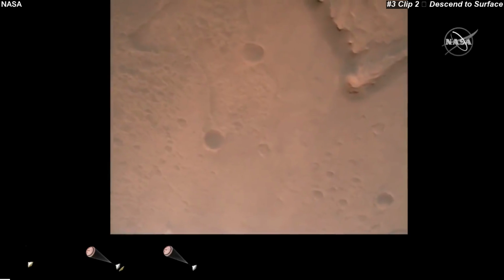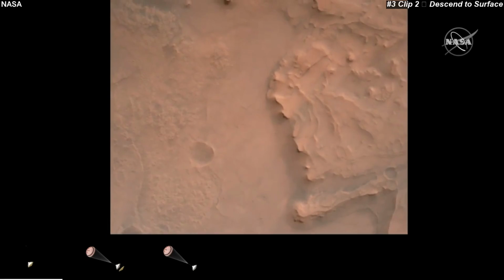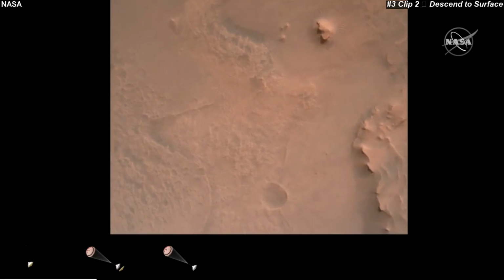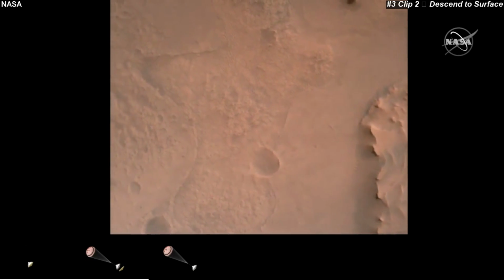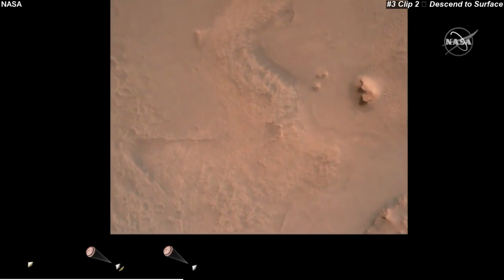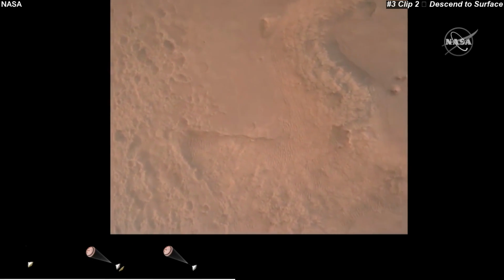Radar lock on the ground. Current velocity is about 100 meters per second, 6.6 kilometers above the surface of Mars. Perseverance is continuing to descend on the parachute. We are coming up on the initialization of terrain relative navigation and subsequently the priming of the landing engines. Our current velocity is about 90 meters per second at an altitude of 4.2 kilometers.